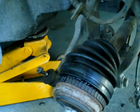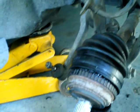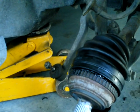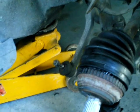Anyway, I solved the problem up here, which I may even take this whole upper control arm off, since it's not really the best. That's just not right. I should replace that. For expediency, I may just leave it like that, just so that I can get this back on the road, because I need to get some income coming in in a hurry.